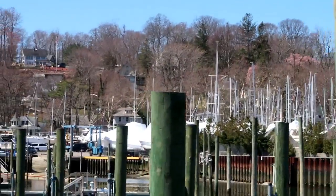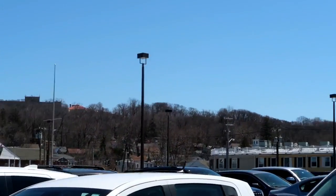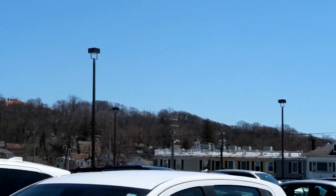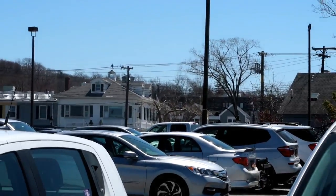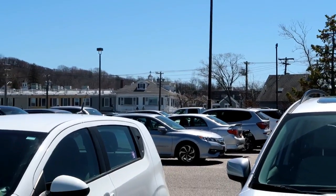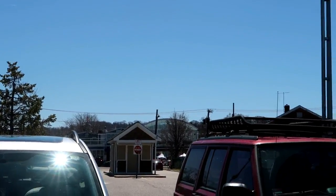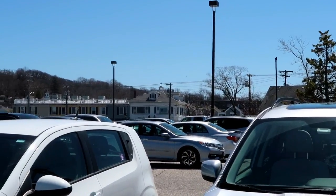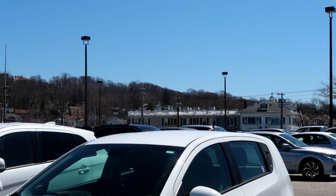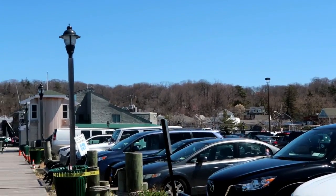So I just thought I'd give you a little peek. The scenery here in Port Jefferson really is gorgeous. I'm going to swing around, but I don't know from the vantage point where I am if you can really see, because I'm in a parking lot. But it's just a beautiful, quaint village. I don't think you can really see too well from here. All you see is a bunch of cars. But there are some fabulous seafood restaurants, some really great places to just hang out. It's a real seaport village community.